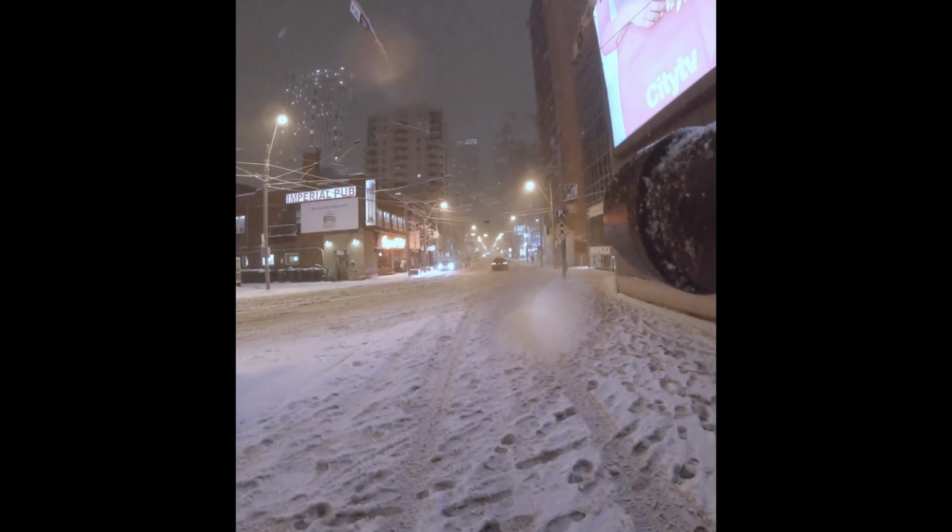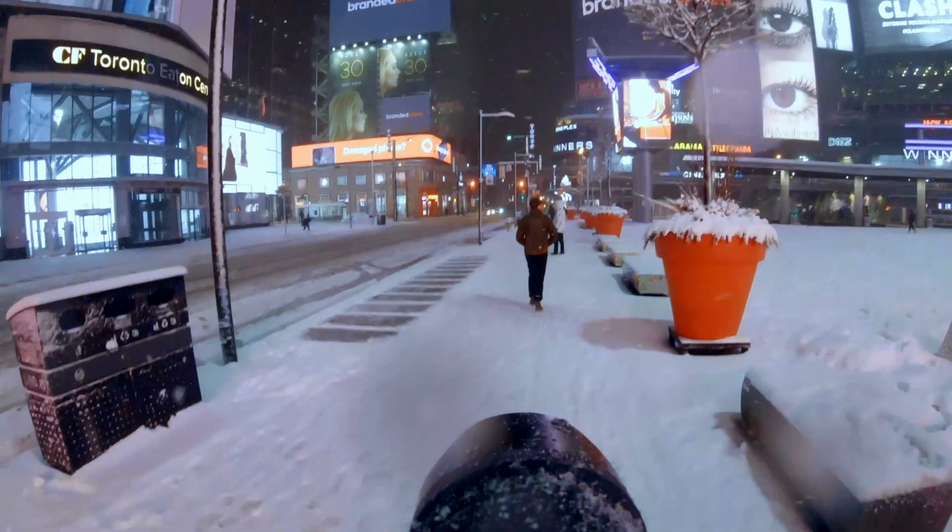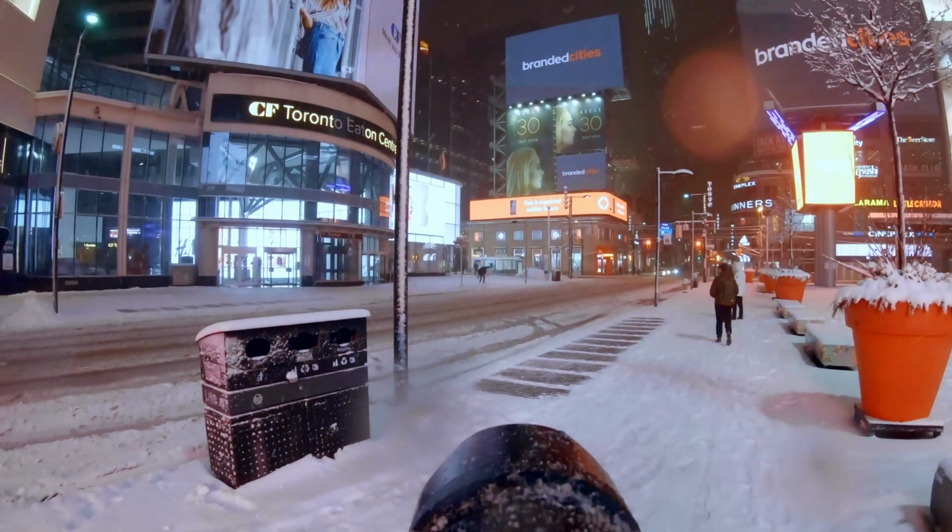Here I turn around to capture some lines with empty streetlights and capture a couple shots of people around the Dundas Square before making my way back to the car.